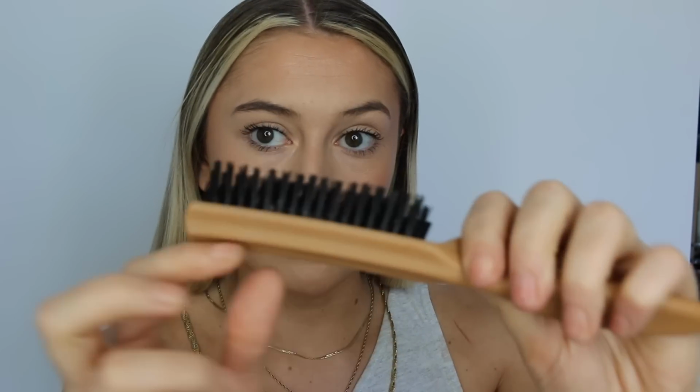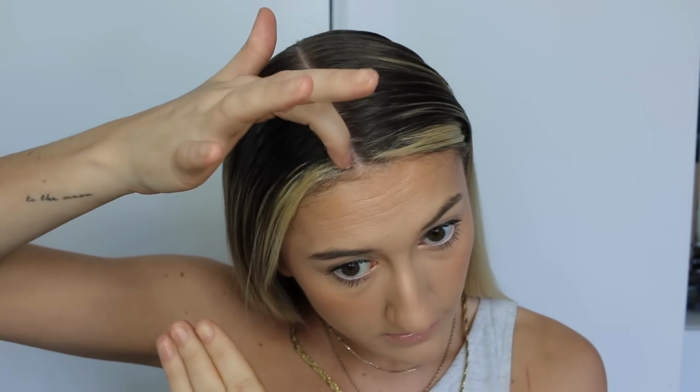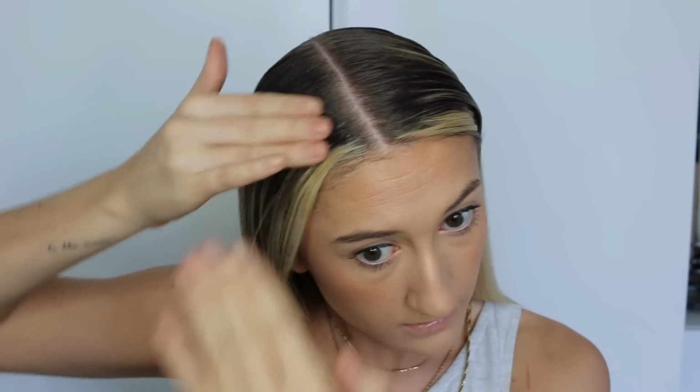So I take the gel and then you take a brush like this, like a smoothing brush. And I just work and use a lot, like it doesn't matter. The more the better with this stuff, honestly. And I just apply it all on one side, down like halfway down my head. Look at that.